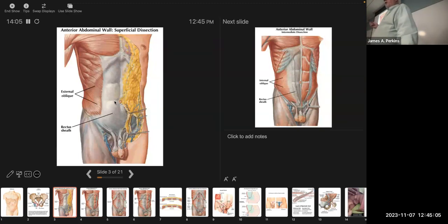And this rectus sheath is actually formed from the tendons or the aponeuroses of all three layers of abdominal musculature. So external oblique and the other two muscles I'm going to mention in a few minutes all end in an aponeurosis, thin sheet of tendon. And the aponeuroses of all three of these layers then join together to form this thing called the rectus sheath.